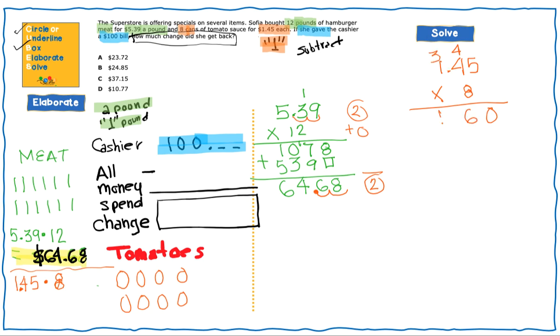Now we're going to count the decimals in each factor, and this is 1 and 2. These are 2. Here we have none. So the total will be 2. 1 and 2. So the total money that we spend on tomatoes will be 11 and 60 cents. This is the money for the tomatoes.